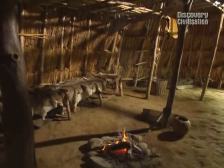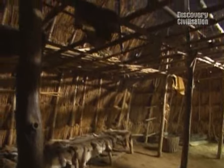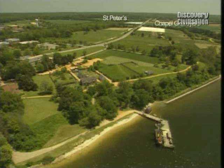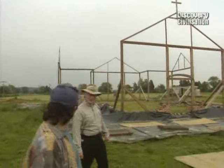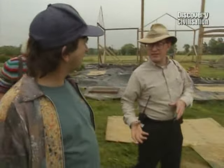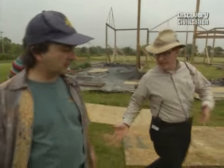Despite help from the Yukomiko tribe, many of the colonists died from malaria and dysentery during the first few years, and they were buried here in the chapel graveyard. So this is the chapel? Well, yes, this is a chapel, but this is a later chapel. There was a chapel built here in the 1630s, and actually we're standing on it right about now.